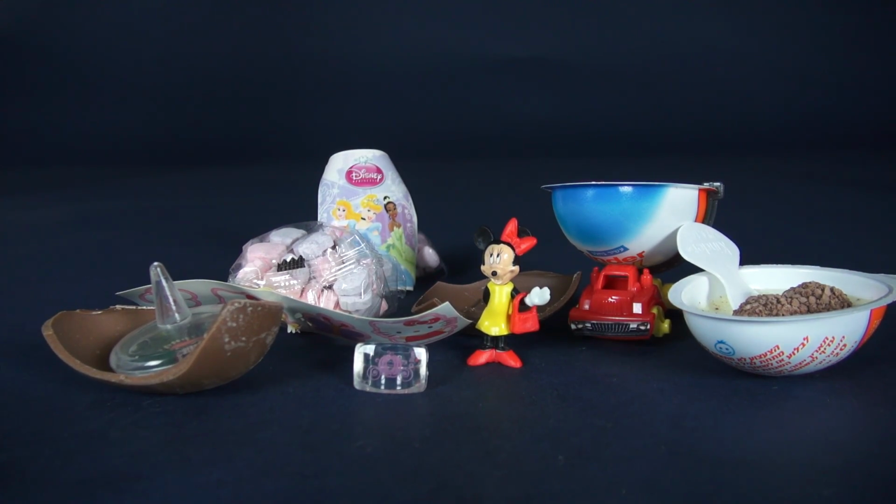Well, here's everything we got today. We got candy, toys, and stickers.